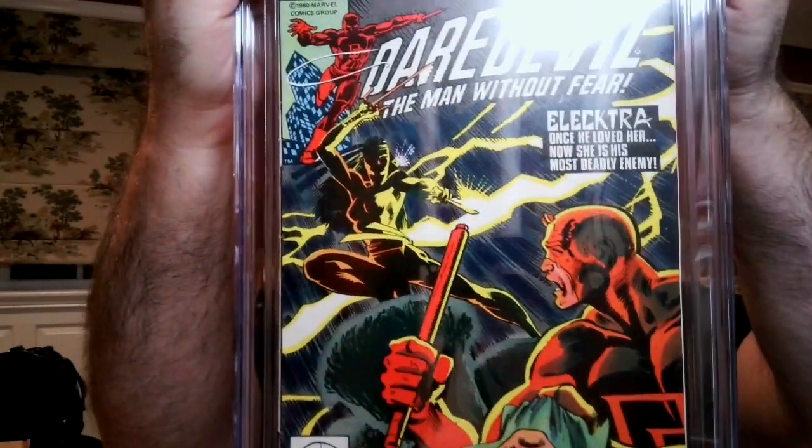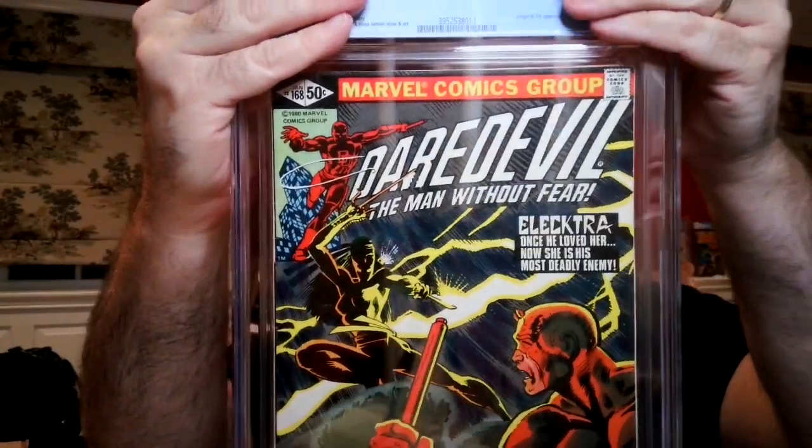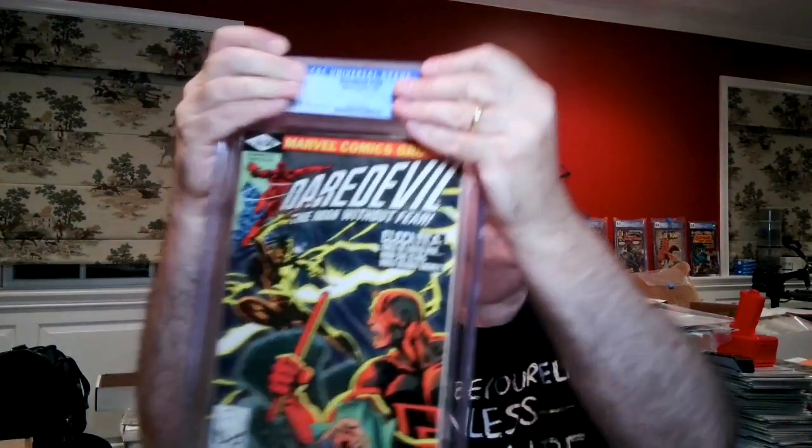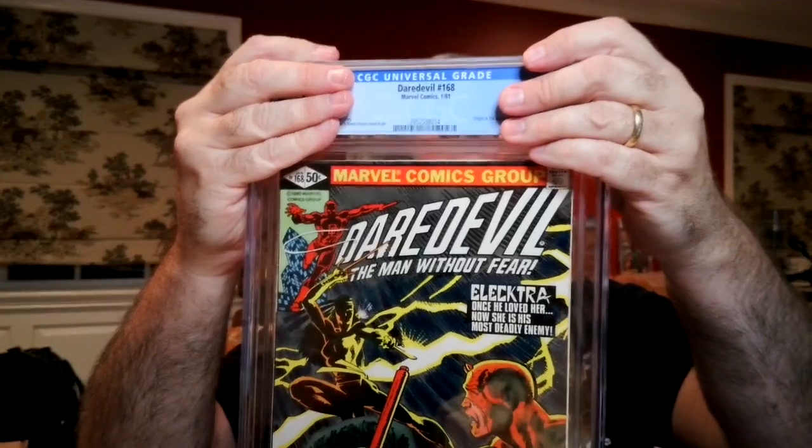Daredevil 168, the first appearance of Elektra. What's interesting about this book is if I look at it close, that printer's crease that is usually evident on the book is not. I don't know. There's a corner crease down at the bottom, so it's not going to be the highest of grades. But still, this is a good book in decent shape.